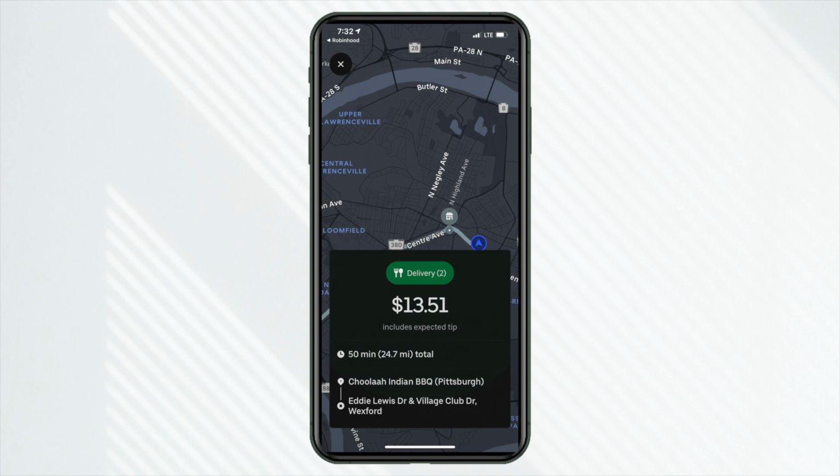Here is a fantastic example of my point earlier about really not being able to zoom in on Uber Eats and how it can hurt you. Now this order, it's pretty good cash flow. It's $13.51. Now it is a stacked order, so remember 2 assignments for 1 driver. So I like to think of this as really dividing that pay in half. But look down below, especially on Uber Eats. In my opinion, this is a little bit harder to see on Uber Eats, but it's 24.7 miles.